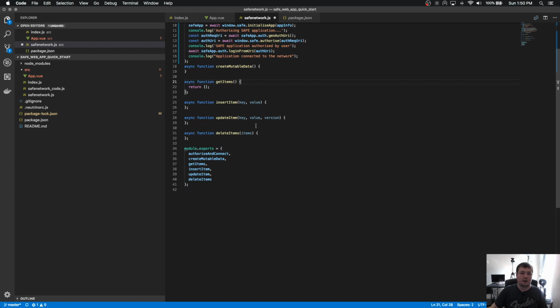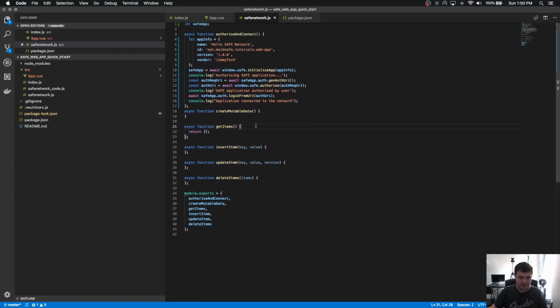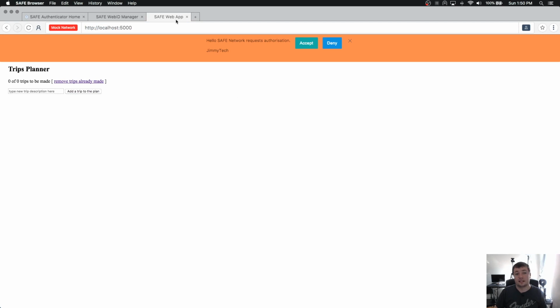Now let's go ahead and save that. If we go back to our safe browser, you can see it auto reloads. As soon as we made a modification, it refreshed. It says, hey, this application is requesting authentication, and Jimmy Tech. So we indeed did get that.